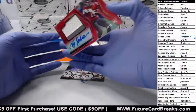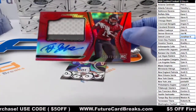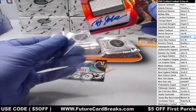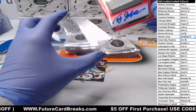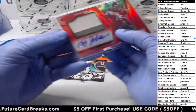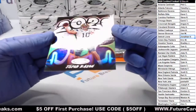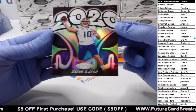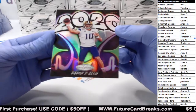Tyler Johnson. RPA out of 249. Buccaneers. First up. See if these are 200s or 250s. Dude, that is a dope ass card. Look at that thing.